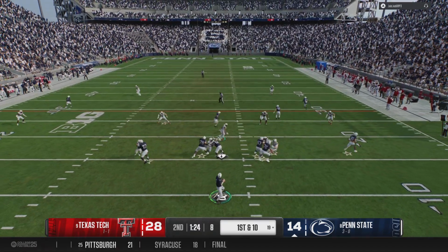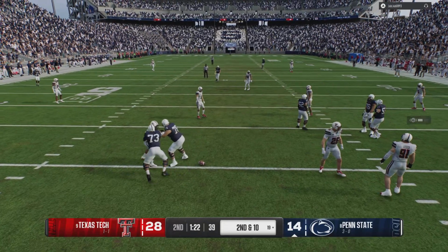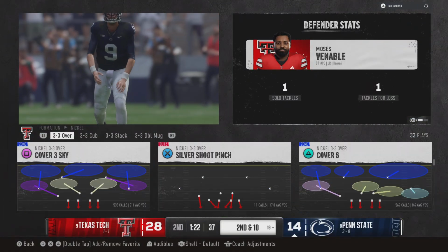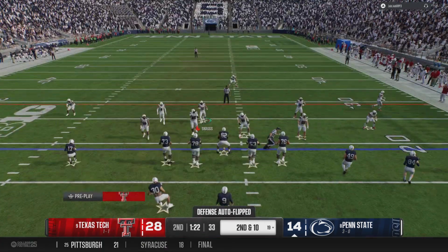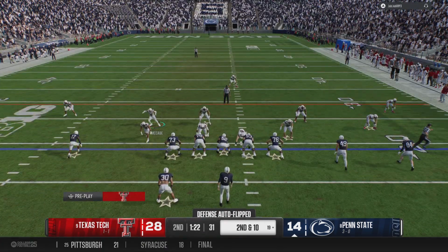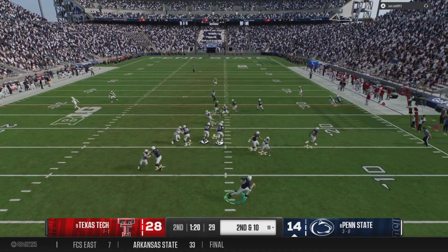They're going to throw it to start the drive. And he got smacked just as he released the pass. It's incomplete. Doesn't take this defense a lot of time to get to the quarterback, man. They've got speed all over the place. They hit him so quickly, and because of that, the ball falls incomplete.